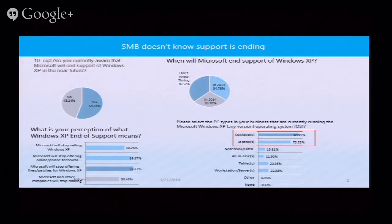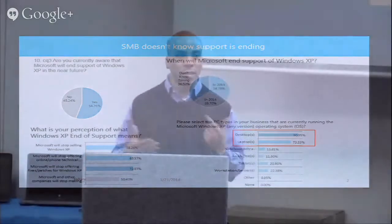Because when this study was done, we were a little concerned that a large percentage of people knew that support was coming to an end, but had no idea what it meant to them or for them, had no idea of the actual time frame, be it 2013 or 2014, and all the ancillaries that go along with it. Can they run certain tools on their older desktops? Just basic things that come with knowing the details of an upgrade path for software and the related peripherals that come along with it. So I won't even dig into this because I'm glad to see that the numbers are very positive here as far as your knowledge.